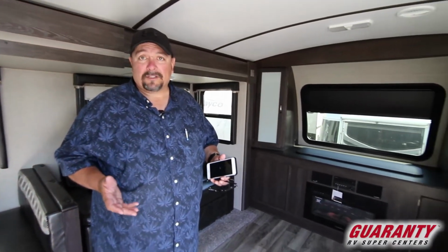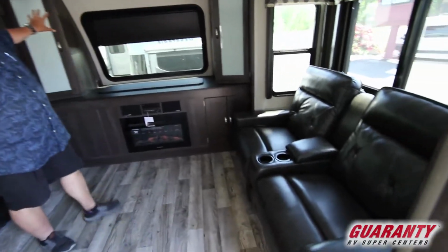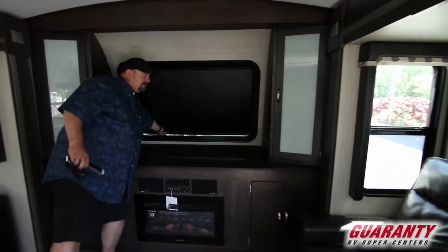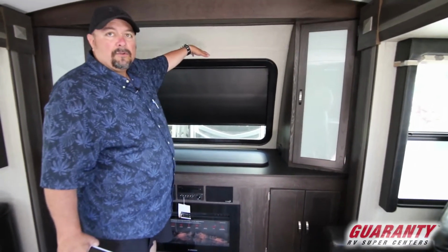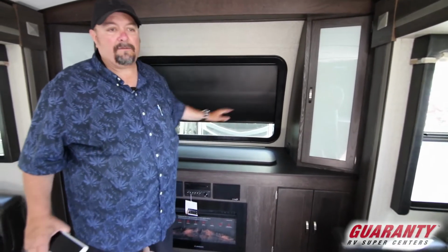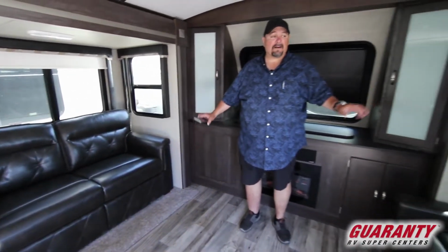One of the things that's really unique and wonderful about this particular layout is that it's a front living. You don't see this very often, and you have a nice big window up here that you can look out in. It's got a shade for privacy, and then this right here is a 50-inch TV that automatically will just pop right up with the press of a button. Really neat, and you can see that TV beautifully from this whole front living area here. Nice conversation area, a great place for everybody to watch movies and have a good time.